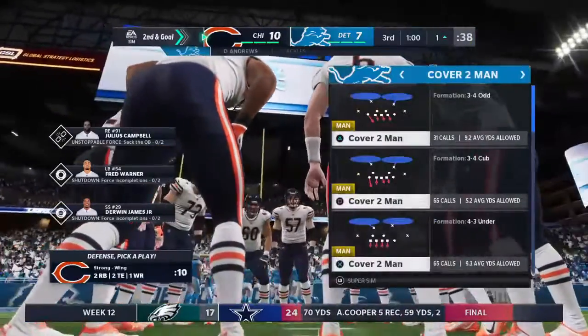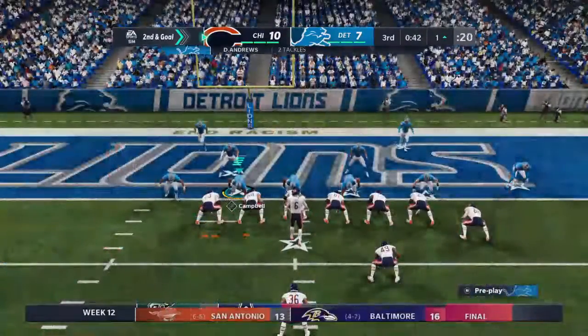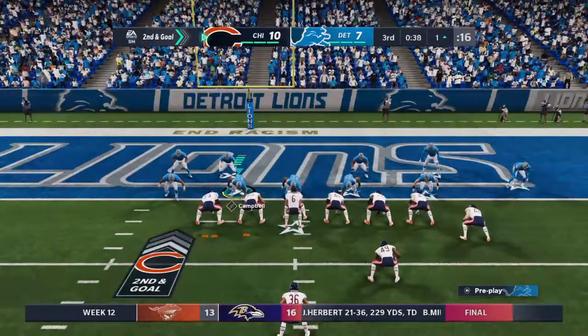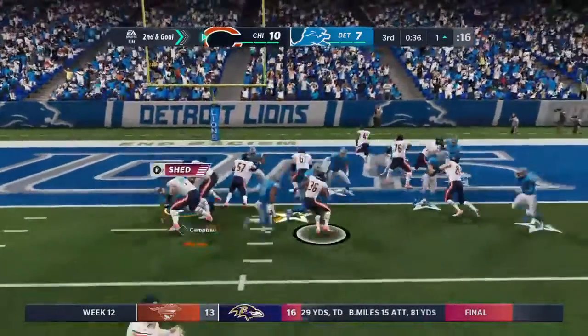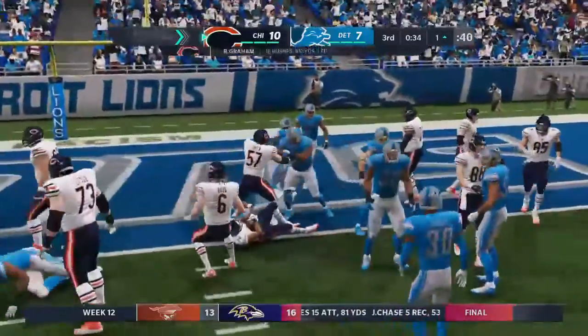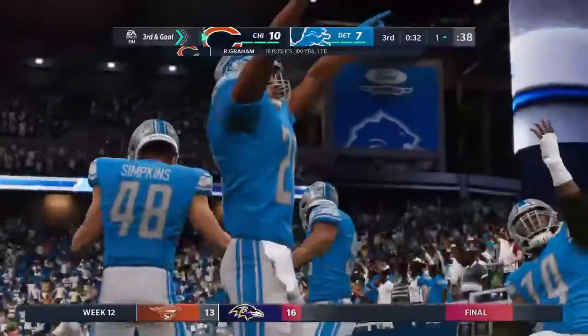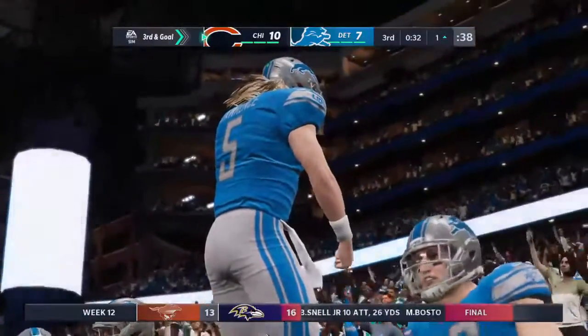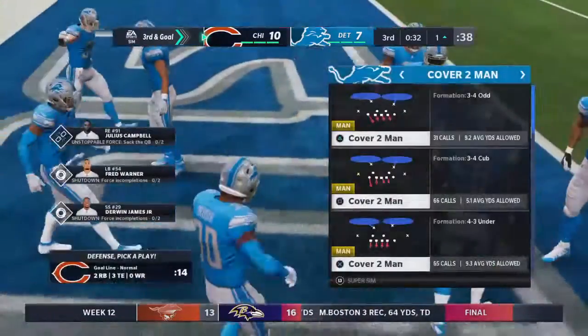That's good for a gain of 6, 2nd and goal. At the 1-yard line. They'll try to run this one in. And he is not going to get in as the big bodies stop him at the 1. He tried to get the nose of the football across to no avail, and now it's 3rd and goal.